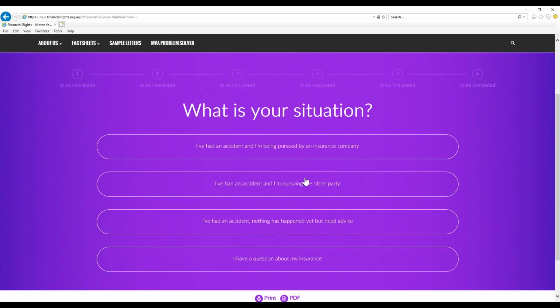I've had an accident, I've had a motor vehicle accident, I'm being pursued by an insurance company. I've had an accident, I'm being pursued by the other party. I've had an accident, nothing has happened yet, but I need advice. I have a question about my insurance.